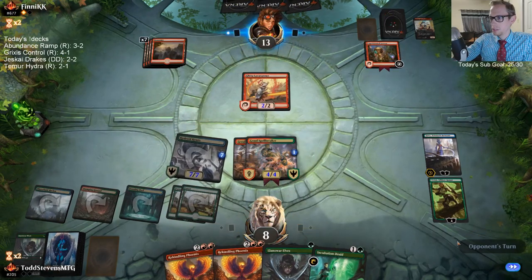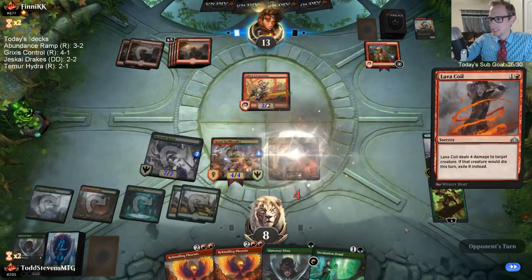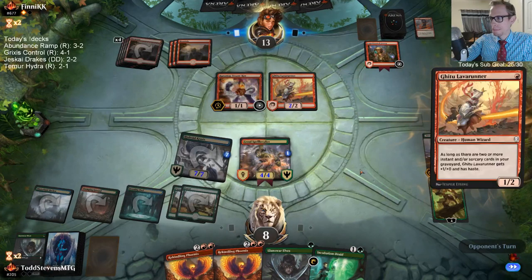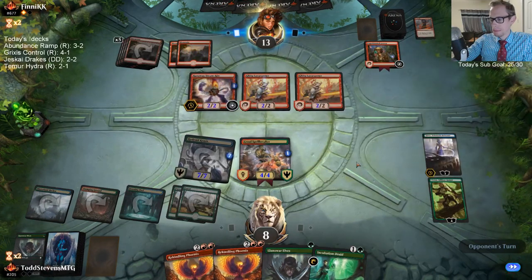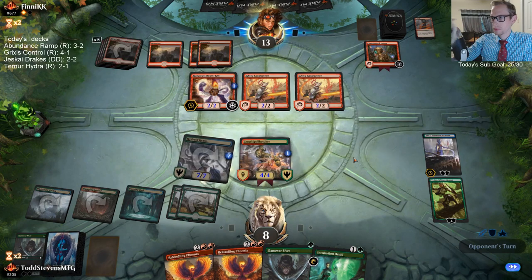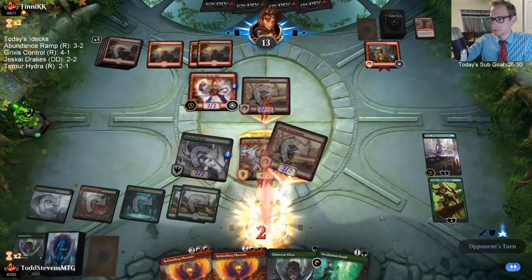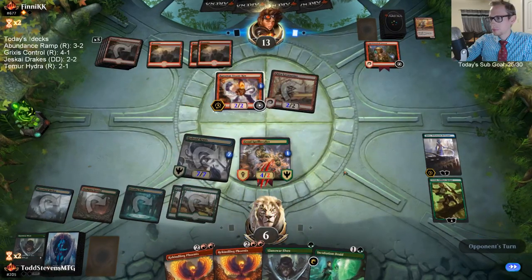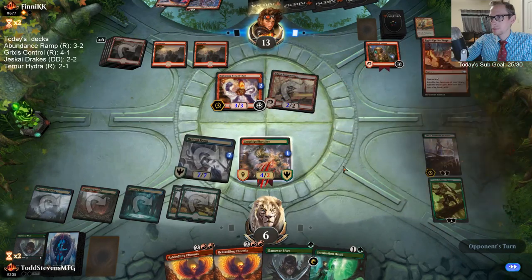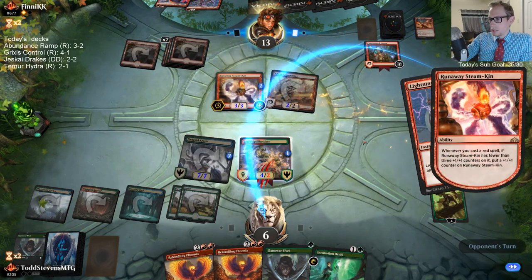And who knows, maybe. No, we're probably not going to be able to swing for lethal next turn. We're probably going to need 2 turns. Yeah, we're playing with fire. Oh no. Six is not a very good spot to be. That's game.